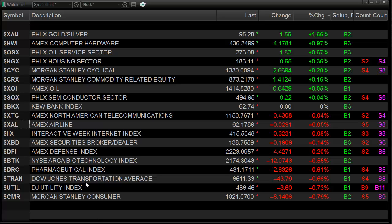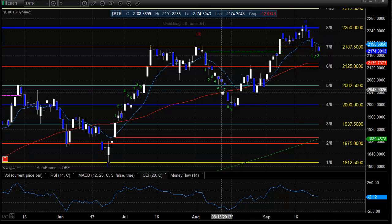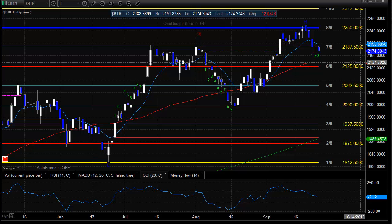The utilities were weak, the pharmaceuticals were weak, and the consumers, again, were very, very weak today. But let's move on and take a look at a couple of the individual charts here today. Let's start with the BTK today. The BTK made a new low close on the move. Didn't expand the range to the downside, but we are short-term negative here.